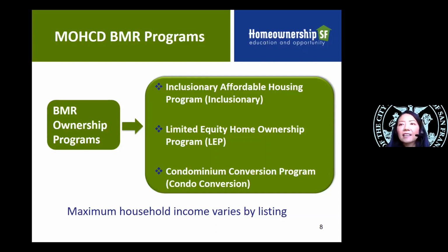The units are offered at a price that is affordable to a qualifying income household, either on-site within the project or off-site at another location in the city. They are scattered throughout the city, and many of them are in high-rise luxury towers. The inclusionary program offers both brand new units for initial sale and resale units. We have about 1,400 units in this program.